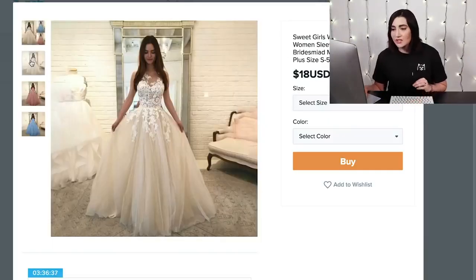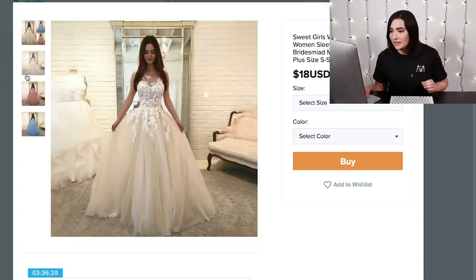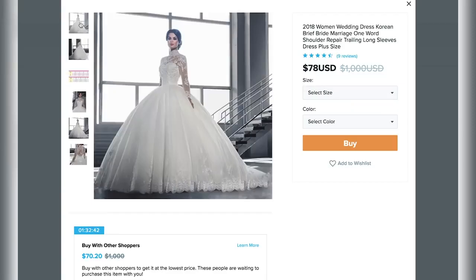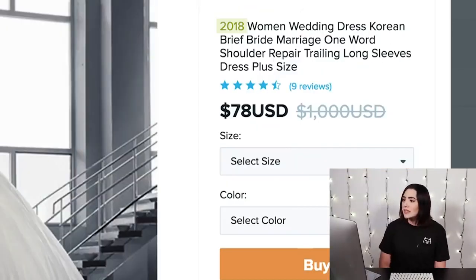I will say that it's sort of hilarious to me how they've photoshopped the different colors on. In fact, if you look in the back, they've just like edited out the top of the dress for some reason. That must have been a mistake. Going back to our Kate Middleton option, this dress right here is the 2018 Women Wedding Dress Korean Brief Bride Marriage One Word Shoulder Repair Trailing Long Sleeves Dress Plus Size. What does one word mean? It was definitely not one word.